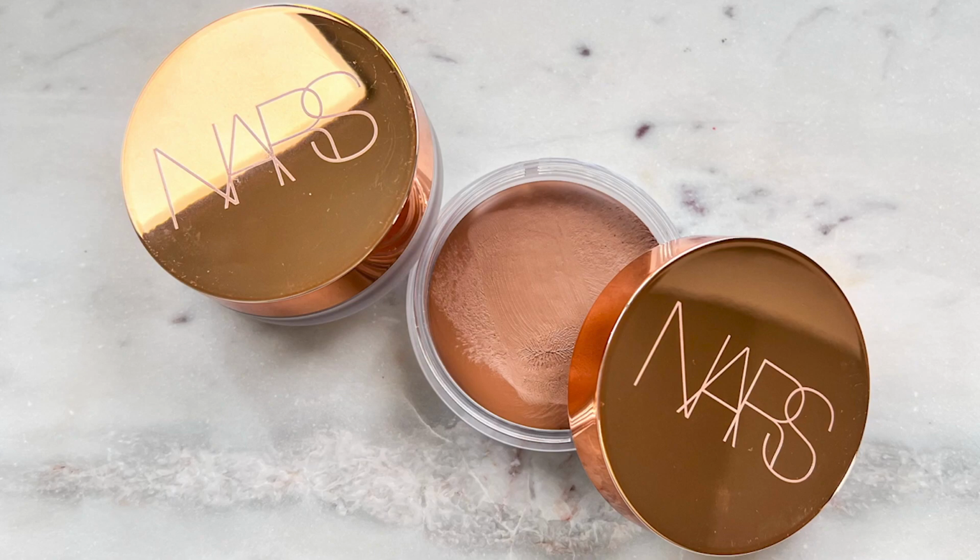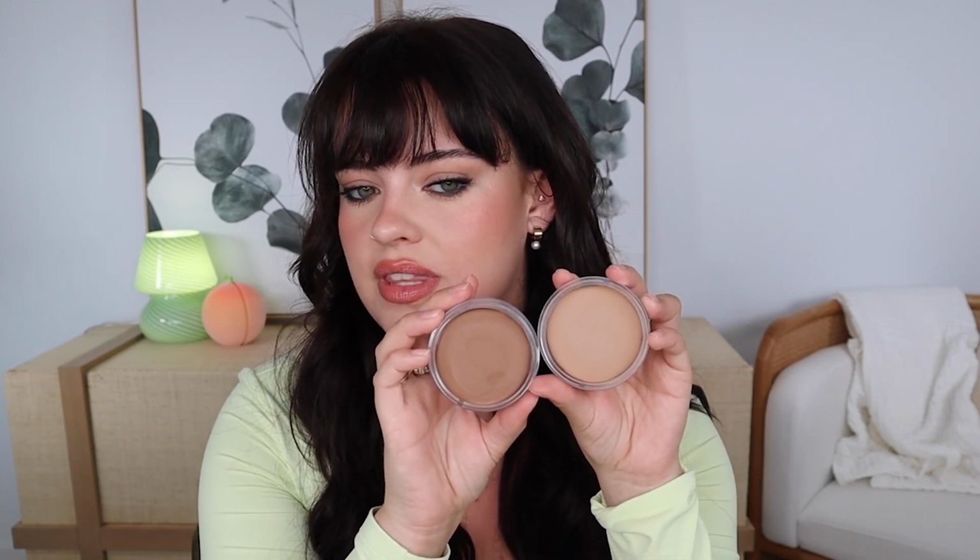And the last product I have in my favorite section are the NARS bronzers that they brought back out. So I have 2 shades, Laguna 1, which would be my perfect winter shade, and Laguna 2, which is kind of my perfect summer shade. This is a very different formula compared to the Makeup by Mario product. I'll swatch them side by side. I'm going to be swatching Laguna 2.